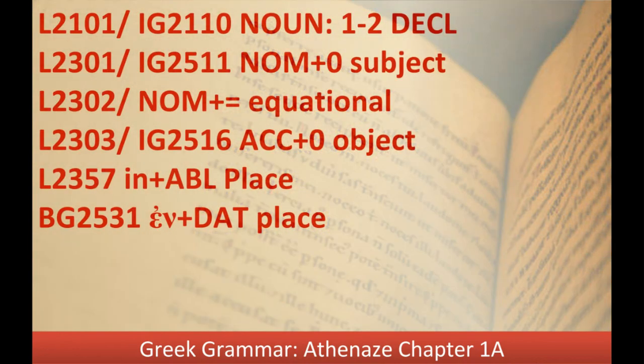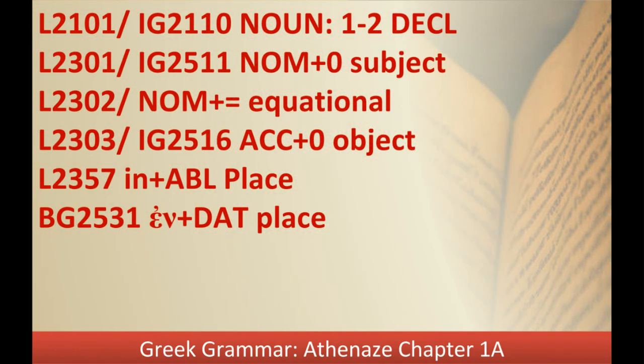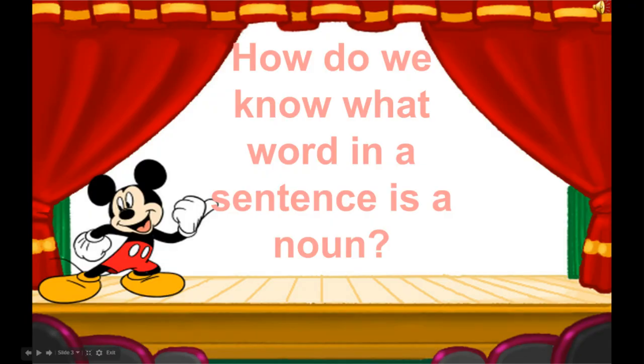In this screencast, we'll be comparing and contrasting Greek nouns with Latin ones, as well as looking at the same rules that apply from Latin subject, equational, and object phrase to that of Greek, as well as looking at the in plus ablative versus the en plus dative place phrase.